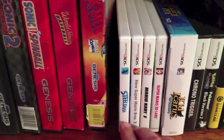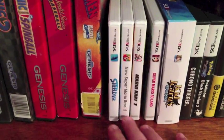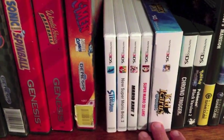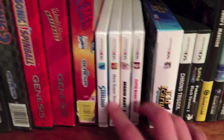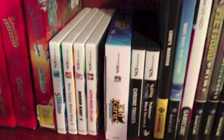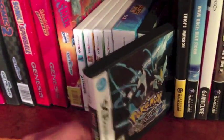Anyway, got some 3DS games here. You got yourself some Steel Diver, New Super Mario Bros. 2. You got Mario Kart 7, Super Mario 3D Land, Kid Icarus Uprising, the boxed one where it comes with the thingamajig and all that stuff. DS, I got Chrono Trigger, and Pokemon Black Version 2. I don't remember what the box is for. I got Pokemon White. I don't know what that box is.